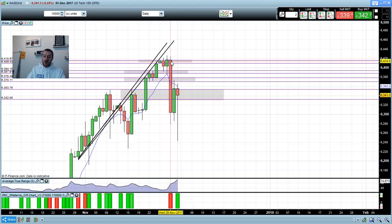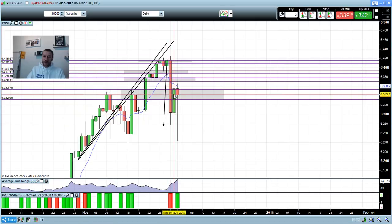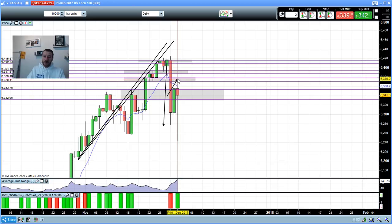Now what you can see is that actually all came on Wednesday. Very strong move down. However, we then saw the pullback on Thursday, right up into that level of resistance. And once again, we've seen the rejection coming into the NASDAQ. Okay, so coming into this week, what are we looking at? Well, really, our zones are remaining relatively similar.